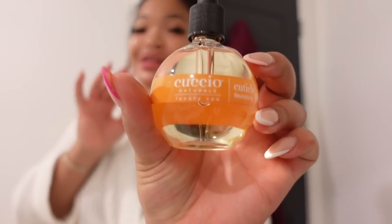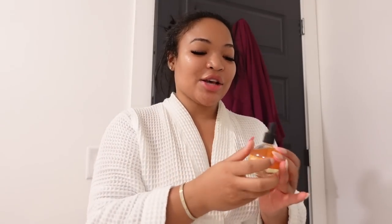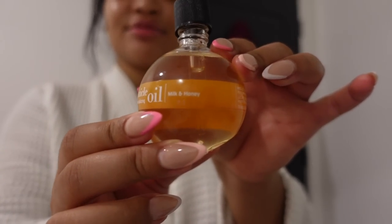So some cuticle oil, because y'all never know how y'all nails are looking, and y'all know I love taking my nail pictures, and I just want my nails to look up to par always. And this is milk and honey scented. I'm gonna use this now. This is gonna be my first time using it.